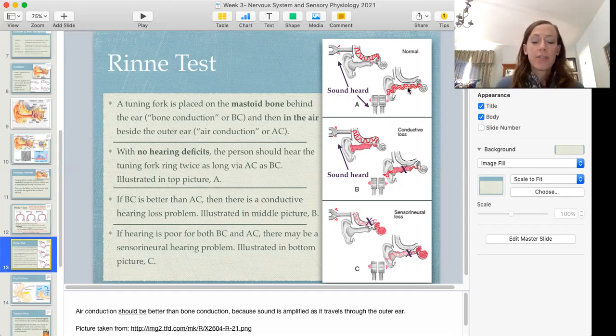Okay, but if bone conduction is perceived as better than air conduction, so if you don't hear it longer via air conduction than bone conduction, then you can conclude there's a conductive hearing loss problem. So something wrong with the outer or the middle ear. Okay, and that's shown here. So if you still hear it through the bone, then you move it to the air and you don't sense the noise any longer, then you might have either some obstruction to the outer ear or damage to the middle ear. Okay, something is wrong there. If you don't hear anything for either one, so if hearing's poor for both bone conduction and air conduction, then you might have a sensory neural hearing problem, something wrong with the inner ear.